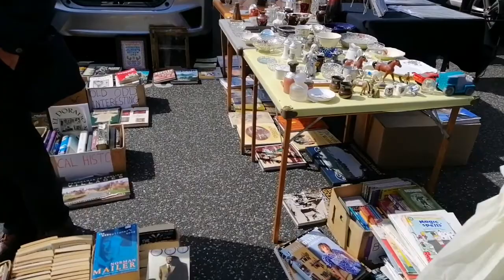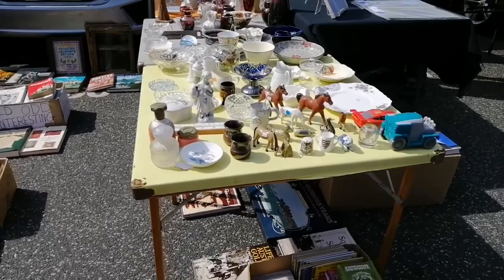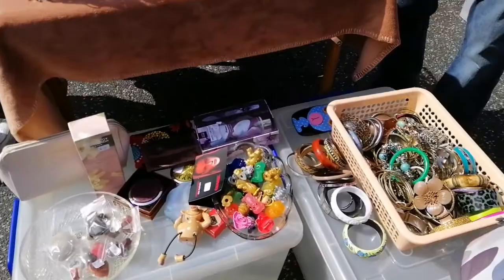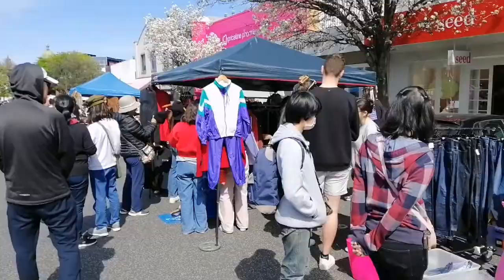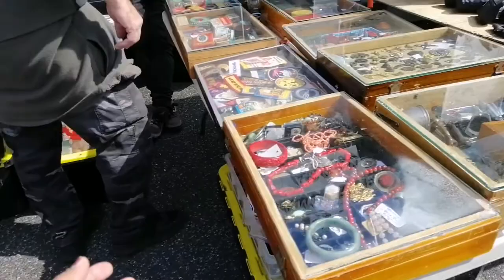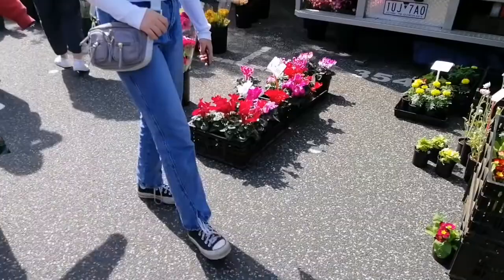And this one, the antiques, sorry, guys. Earrings. They also have these expensive ones, old watches, wallets, belts. This one, guys.